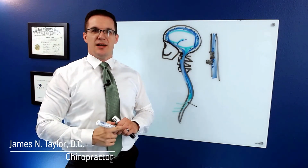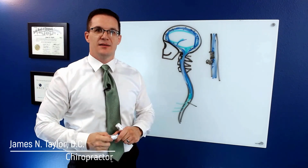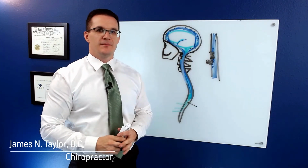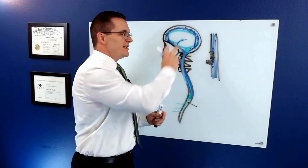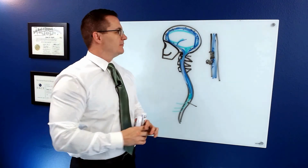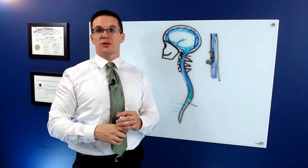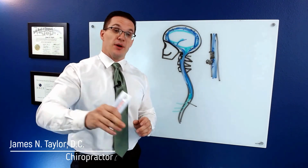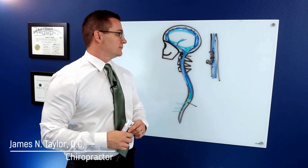His brain worked again. How? From a chiropractic adjustment in the neck. How? By clearing up the flow. This is the master control organ here. It needs clean fuel. If you have problems disrupting the source of fuel, the brain's not going to work right. If the brain isn't working right, the body isn't working right.